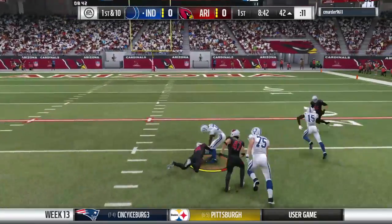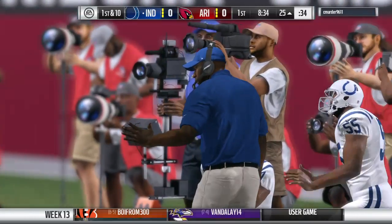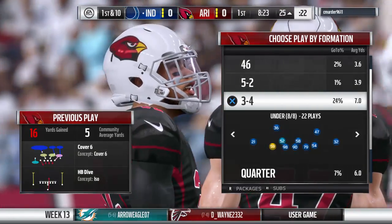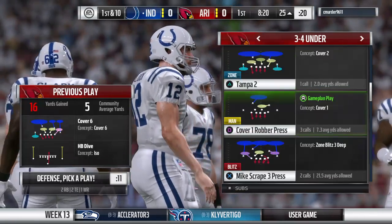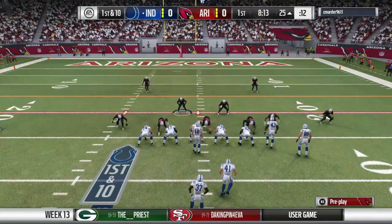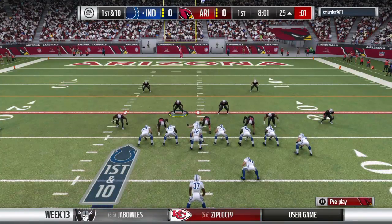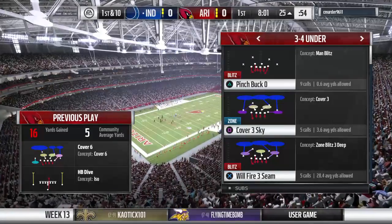Now a handoff here to his running back. And they're able to get this one past the 30 down to the 25. They'll get 16 yards there. And it's good enough for an Indianapolis 1st down. And Luck opting not to run a play. He's going to take a timeout. They'll have 2 remaining as we step aside here in this 1st quarter.